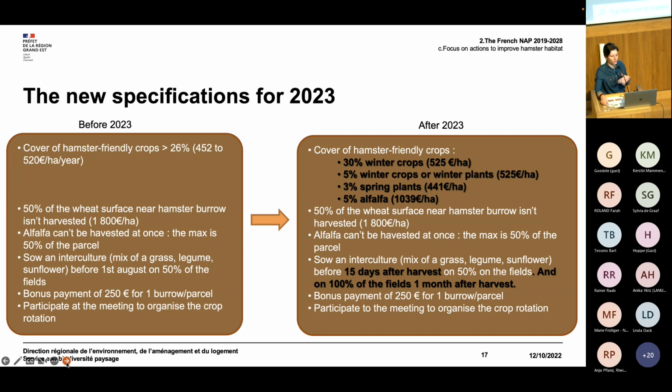Still, you have to not harvest some parcels. Alfalfa is still the same regarding the management to cut it. And about the interculture, we want it to extend because, as we just said, a covered field is really better for the hamster to protect and to feed him. So now you have to do it on almost 100% of the fields, with an interculture hamster friendly, a mix of grass, legume, sunflower. So that's the new one.